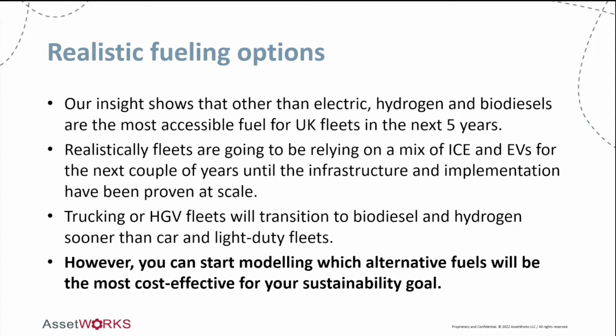So based on our position in the industry, we see that the next 5 years is going to be a mix of technologies as we go forward and implement the infrastructure needed to support an EV and hydrogen future. So as we transition to the future, we see that biodiesel and other alternative fuels that have already been established are going to continue to play a role in this transition, in part because those infrastructures are in place.